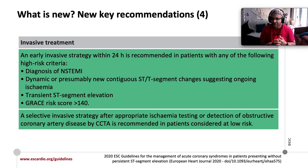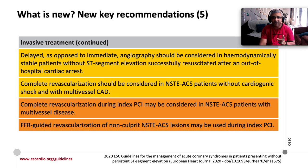A selective invasive strategy after appropriate ischemia testing or detection of obstructive coronary artery disease is recommended in patients considered at low risk. Okay, and also, delayed as opposed to immediate angiography should be considered in hemodynamically stable patients without ST segment elevation, successfully resuscitated after out of hospital cardiac arrest. Complete revasc should be considered in cases of NSTEMI patients without cardiogenic shock and with multivessel coronary artery disease. Complete revasc during index PCI may be considered in NSTEMI patients with multivessel disease.